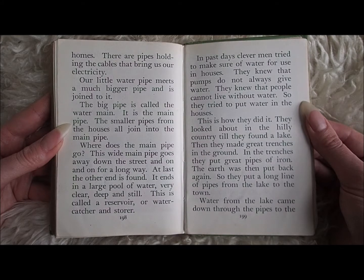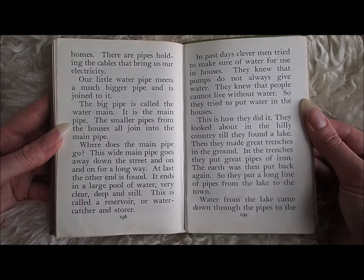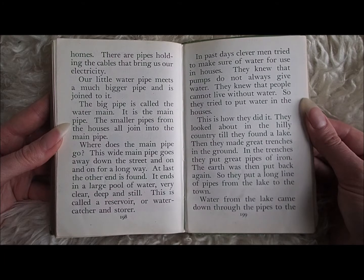They looked about in the hilly country till they found a lake. Then they made great trenches in the ground. In the trenches they put great pipes of iron. The earth was then put back again. So they put a long line of pipes from the lake to the town.